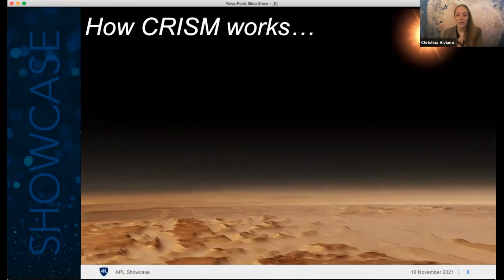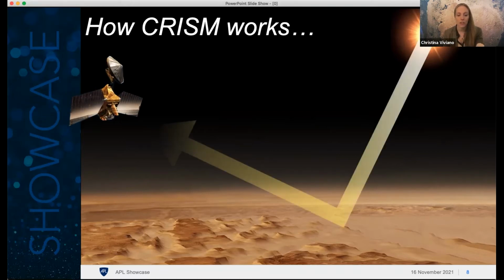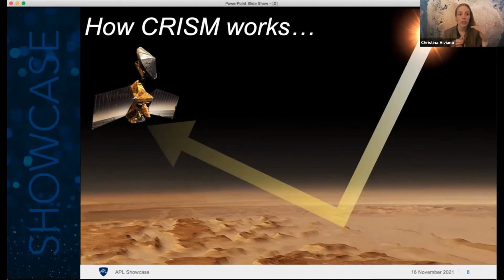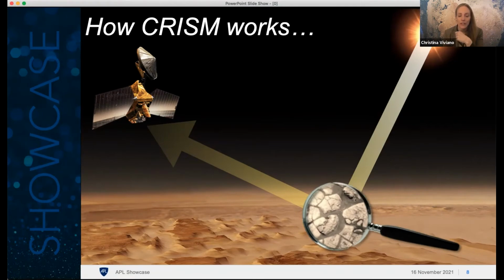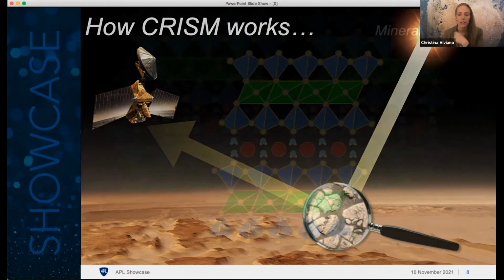And so how does this instrument actually detect surface composition? Well, as MRO orbits Mars, the CRISM instrument is commanded and scheduled by someone at APL on our science operations team to point down towards the surface at a specific target that we wish to observe. And as the sunlight shines down on the surface and reflects off, eventually those photons reach the CRISM detector in orbit.